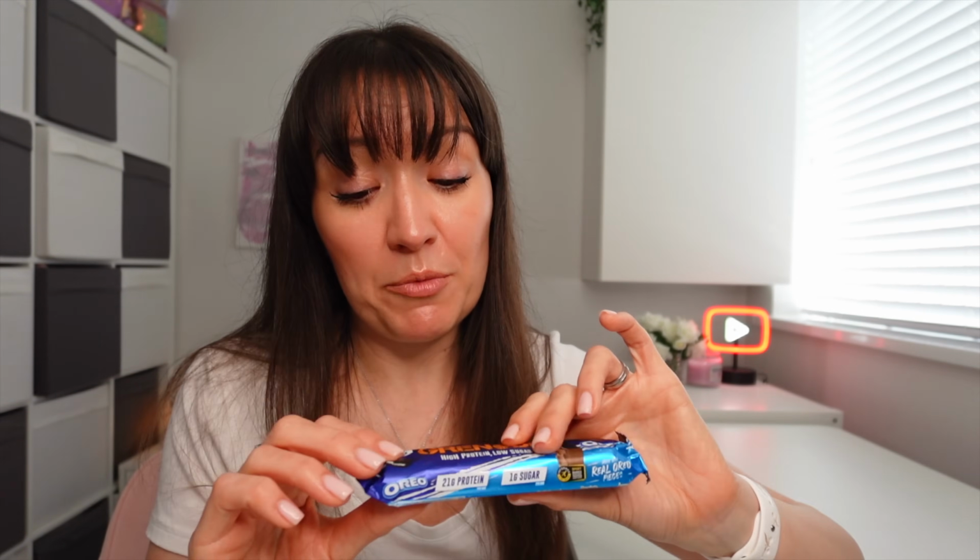It seems like if I have sweets and chocolate too early in the day and I haven't had enough of a stodgy meal or enough protein, then I get a bit of a sugar crash, and then I'm really, really wanting more sugar very quickly, and I feel really quite rubbish. So I have been finding amazing compromises.